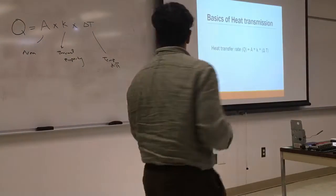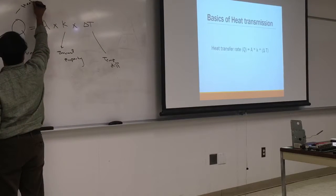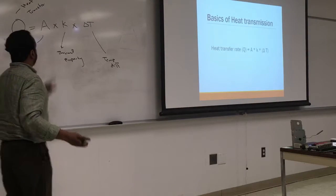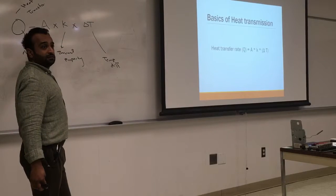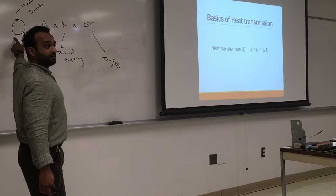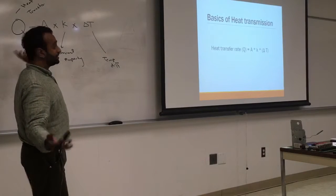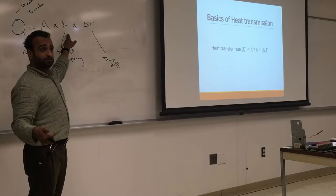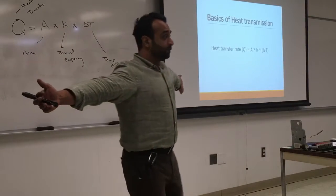So the rate of heat transfer: if the area increases, what happens to the rate of heat transfer? If you have a bigger area, what happens to this number? It will increase. It's a balance, it's an equation. If the thermal property increases, it conducts more, so it will increase. If the temperature difference is big, you will lose more heat.